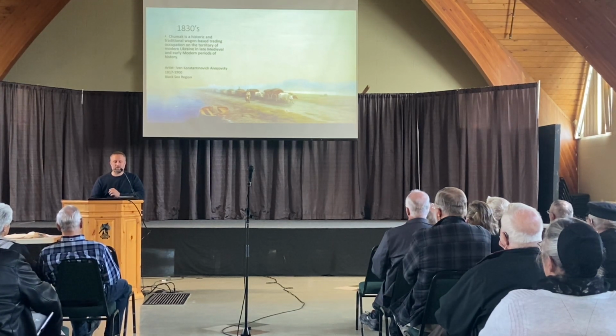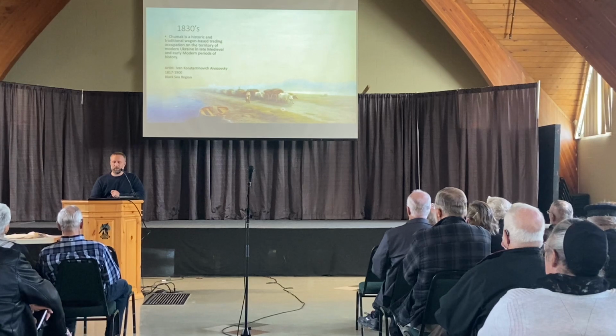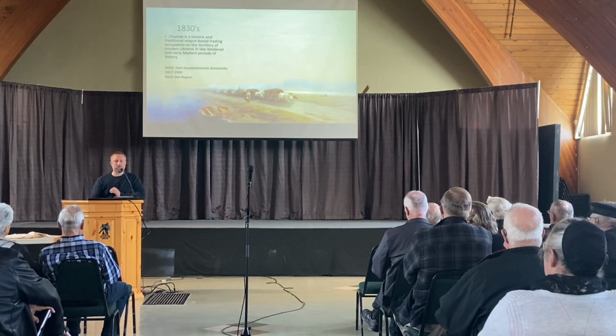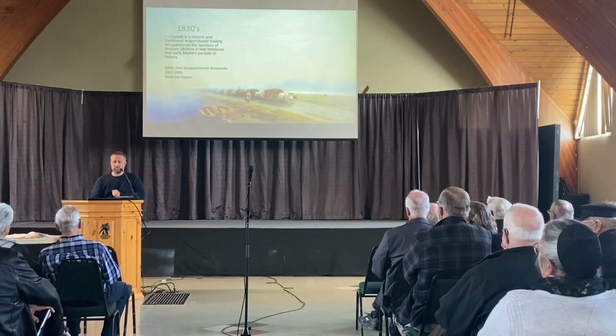So this painter was, I don't know if I mentioned it, from the Black Sea region. He was from the same area we lived, and it's telling part of the story, but from the other side. It kind of idealizes and makes it look beautiful, whereas we were more concerned about the disease their cattle carried, which was probably a very real concern.